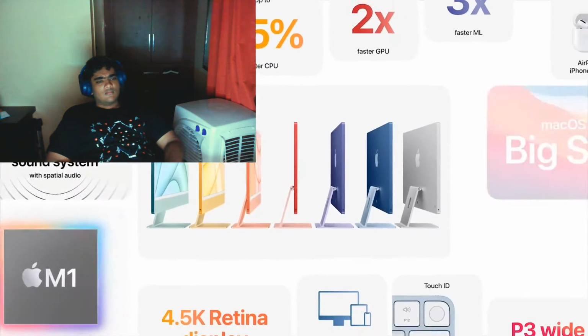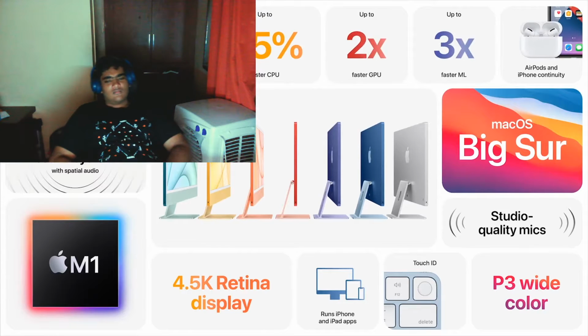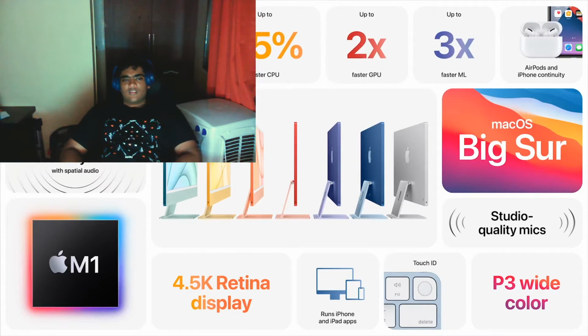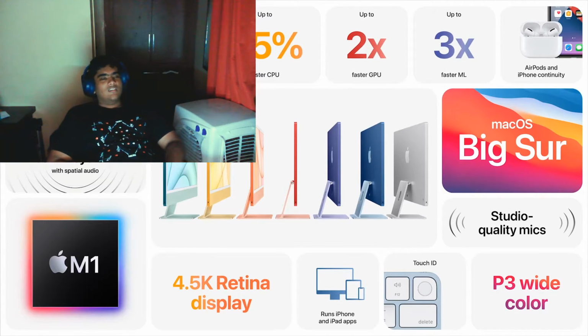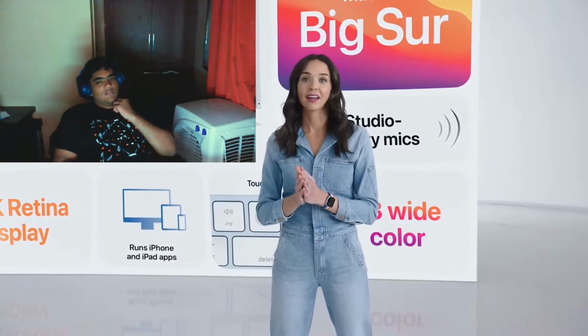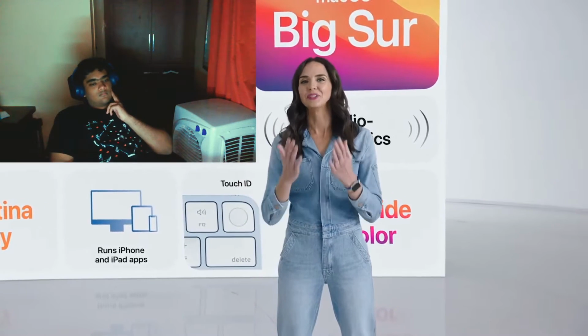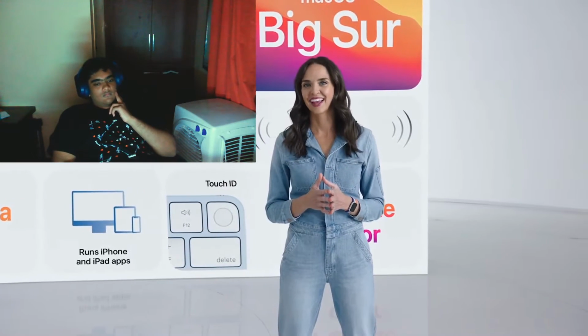The new iMac is the first Mac completely redesigned around the revolutionary M1 chip. With a 24-inch 4.5K Retina display, the best camera, mics and speakers ever in a Mac, macOS Big Sur, and Touch ID. iMac is the most personal, powerful, capable, and simply the most fun it's ever been. We can't wait to see what you do on iMac. And now back to John.